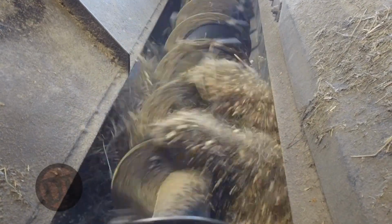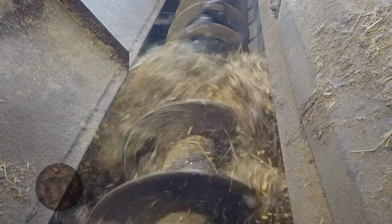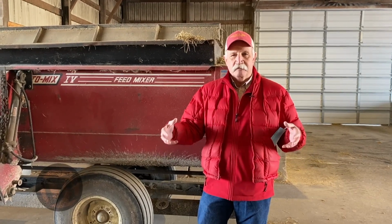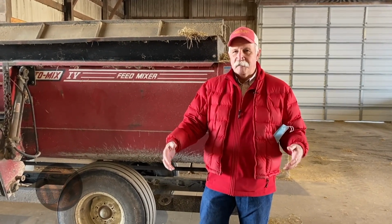Within those mixers, they can be auger mixers. A lot of the vertical mixers have an auger associated with them. The horizontal mixers can be an auger mixer or a paddle type mixer.